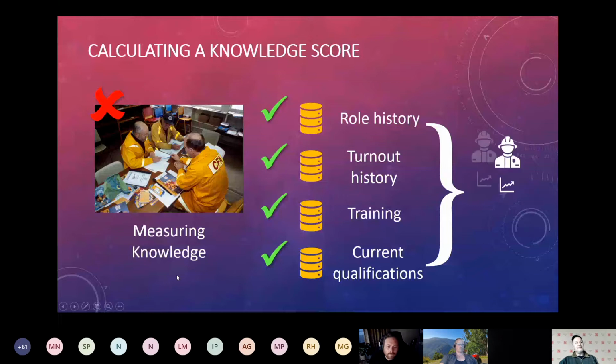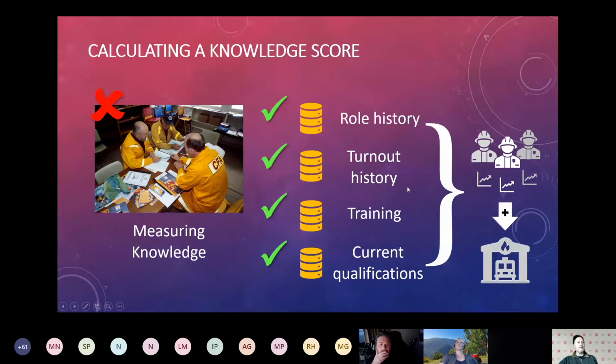So we add all these together and we calculate a score for each individual fire person. And we add those up then for each brigade to get a total score for each brigade for each year. I hope this makes sense. So we're not calculating some grand score. We're calculating hundreds of thousands of little scores for each individual person over time, and then we add those up for each slice of time. And that gives us a bit of a picture.